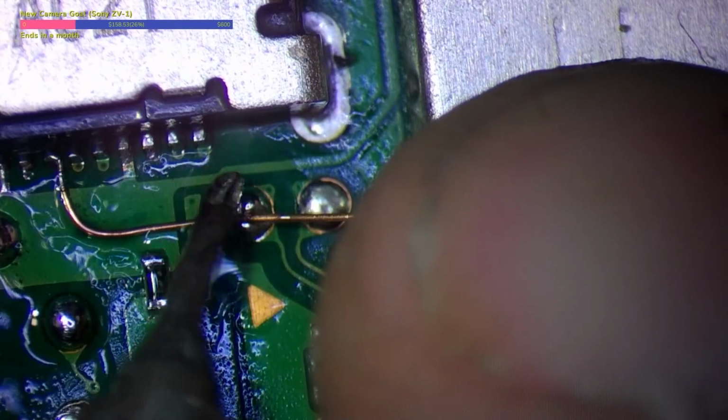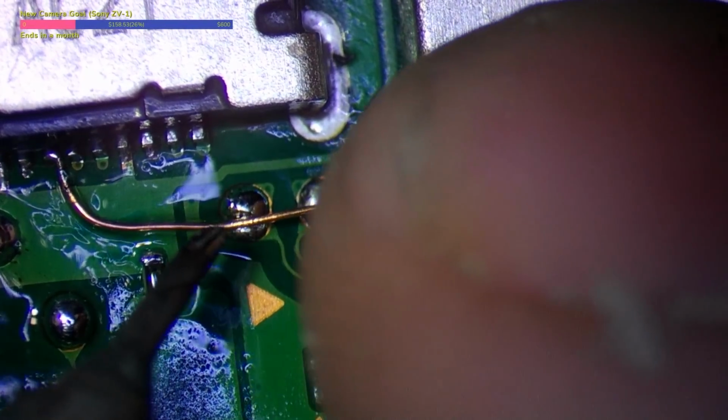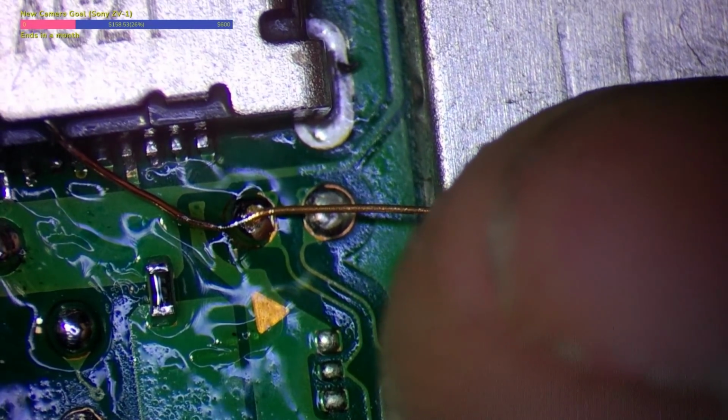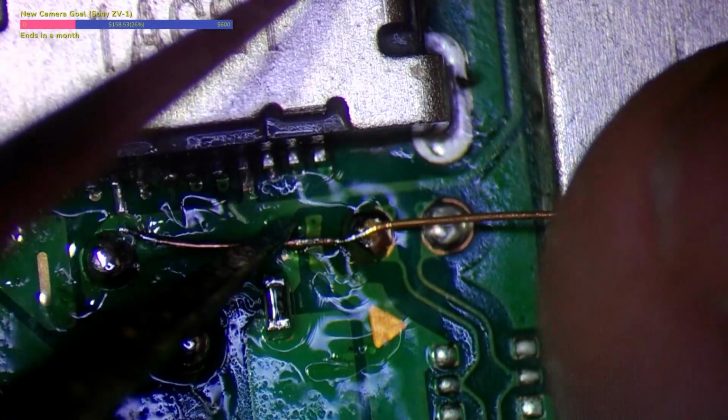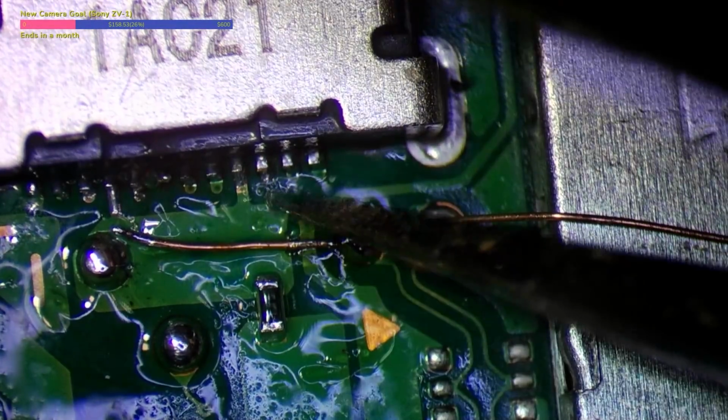Come on, jumper wire, scrapey, scrapey. I've got caps in the way, that's the problem. It's got it. Ah, I just ripped the jumper wire off now. I just pulled the jumper wire off the other side. Damn it. Well, that was a little bit foolish, wasn't it?